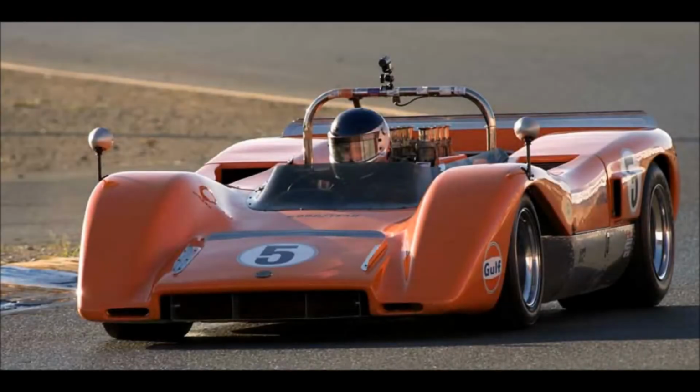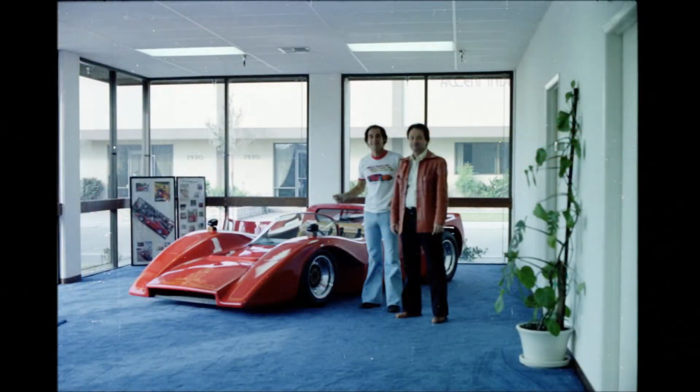In 1970, McLaren introduced the M8C in the Can-Am Racing Series. It was powerful, very fast, and aggressive looking. What if he could make this for the street? Manta Cars did just that.